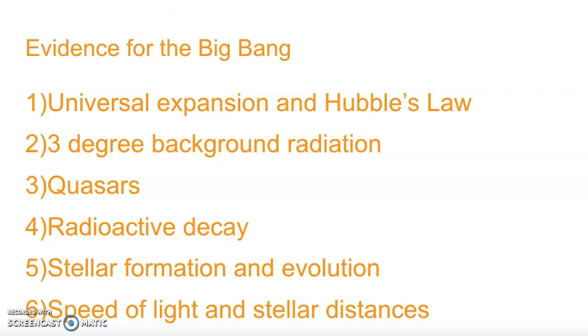Hubble's law tells us how fast they're moving, and really they're moving away from everything else. So if we just turn that around, logically, you'll see that they come together at a single point. They're all coming back together if you turn it around.